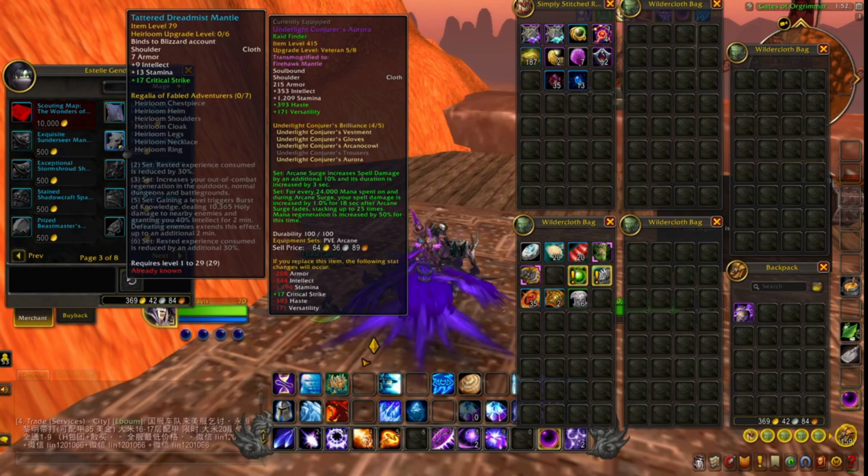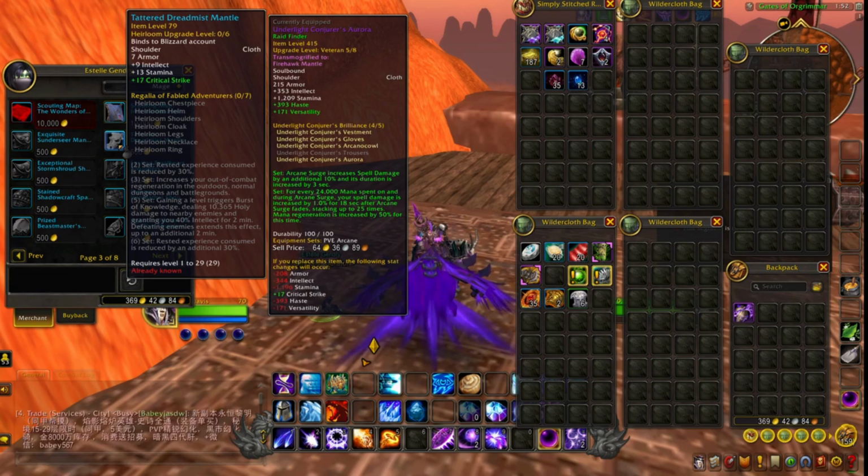The next set piece is 5: gaining a level triggers Burst of Knowledge, dealing 10,365 holy damage to nearby enemies and granting you 40% intellect for 2 minutes. Defeating enemies extends this effect by up to an additional 2 minutes. So again, as you level up and stay consistent with it, you'll get some perks associated with each of the sets.